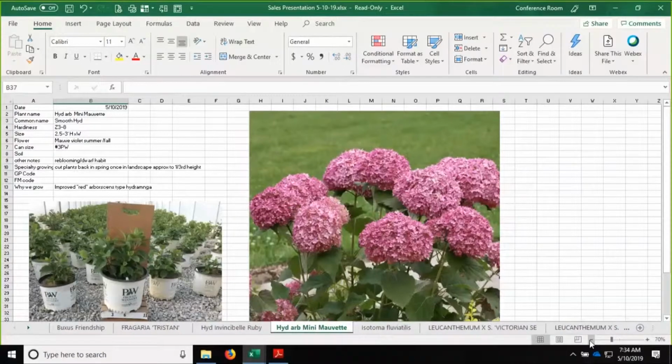There again, all these plants that Spring Meadows bred for, they're really looking at how upright these plants stay. For anyone that's not aware of the old arborescens, typically when you got that flower head on there, it'd split open, especially after a good hard rain. Both of these plants do rebloom. You can speed up the reblooming process by trimming them, treating them similar to a perennial.